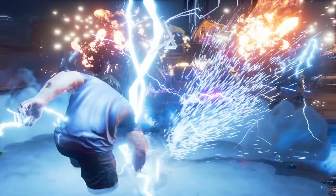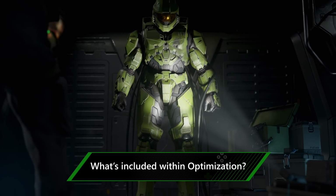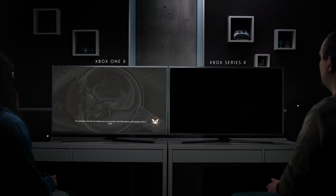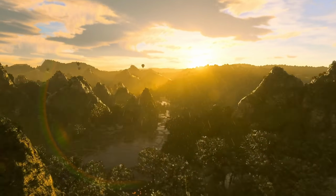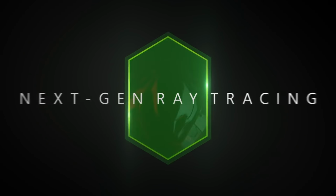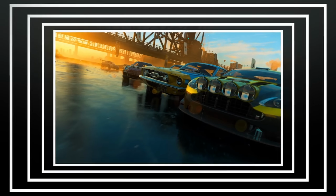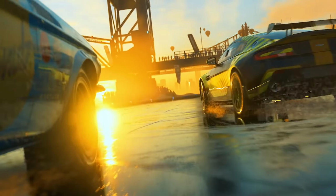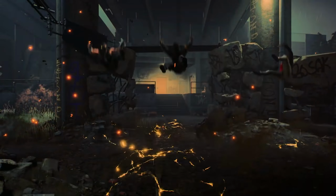Upcoming games like Marvel's Avengers, FIFA 21, and of course one of our personal faves, Halo Infinite, will be able to take advantage of anything from virtually eliminating load times via the Xbox Velocity architecture, heightened visuals and hardware-accelerated DirectX ray tracing powered by the custom next-generation GPU, to steadier and often higher frame rates of up to 120 FPS. There's a whole playground of toys for developers to play with, which can mean only one thing for us Xbox gamers: bigger, better, faster games to play.